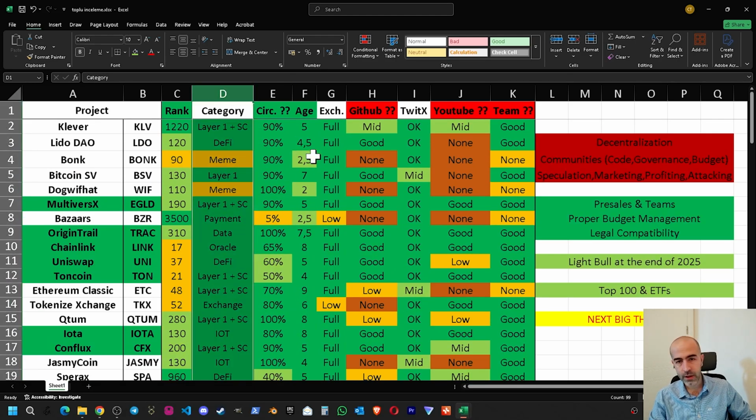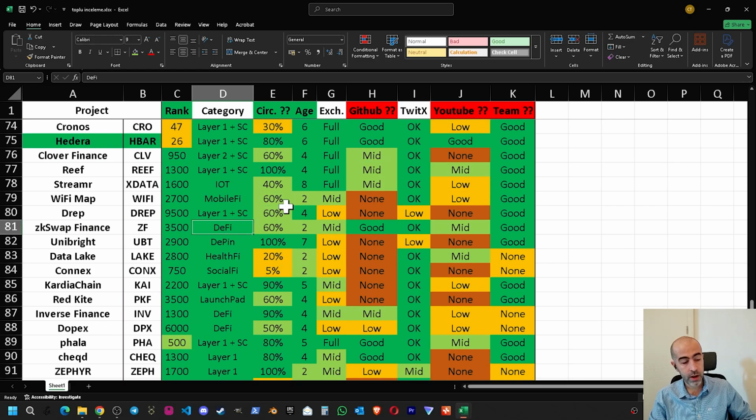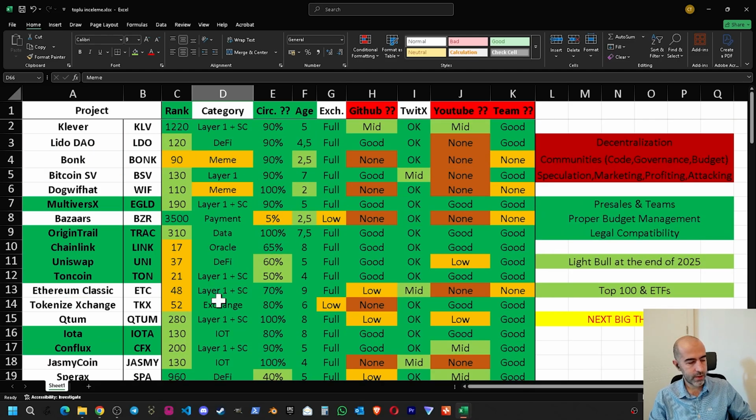Next criteria is category. In category, I only mark the meme tokens as orange, and all the other categories are fully green mark, because meme tokens are only focused on speculation, which I don't like. Only in this list, Bunk project is meme token speculation plus utility. The others are only speculation.